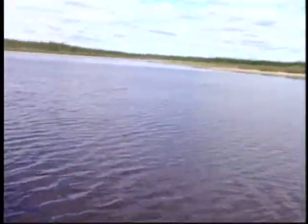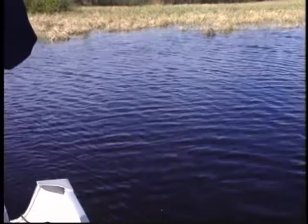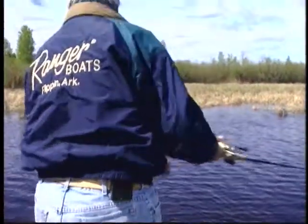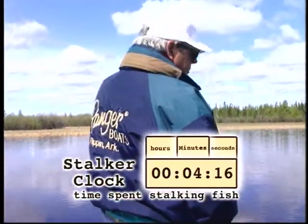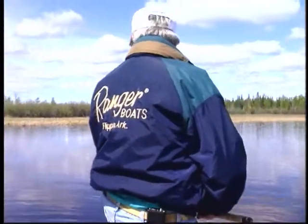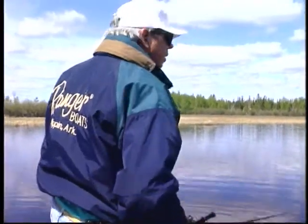There he is, big girl. Big fish. I thought she was gonna eat it. That fish was big. She looked like a muskie coming up there. Did she? Oh, yeah. Nice. And I threw in the direction that she went, and that stupid little pike just jumped all over it.